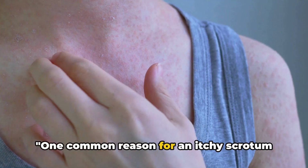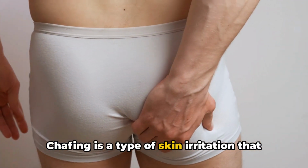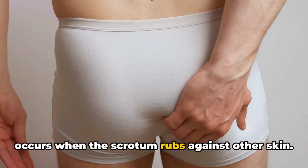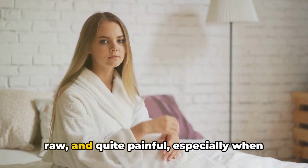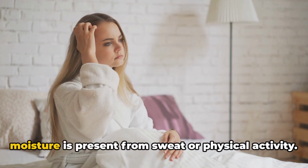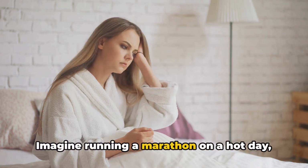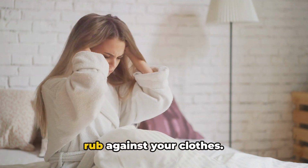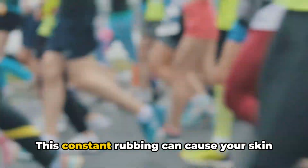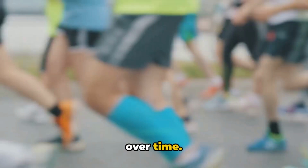One common reason for an itchy scrotum is chafing or irritation. Chafing is a type of skin irritation that occurs when the scrotum rubs against other skin. This friction can make your skin red, raw, and quite painful, especially when moisture is present from sweat or physical activity. Imagine running a marathon on a hot day, and as you keep going, your skin starts to rub against your clothes. This constant rubbing can cause your skin to become irritated and even break down over time.